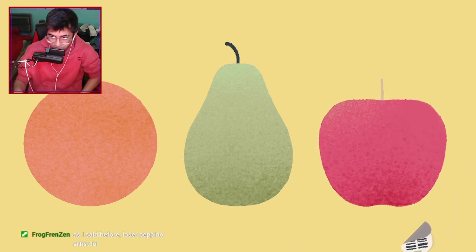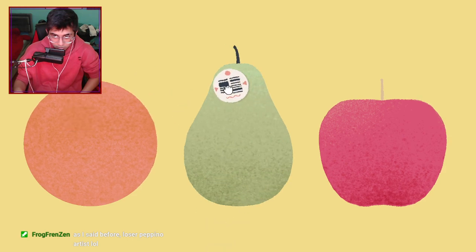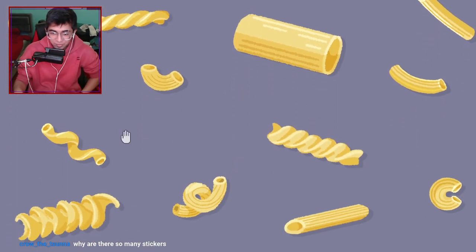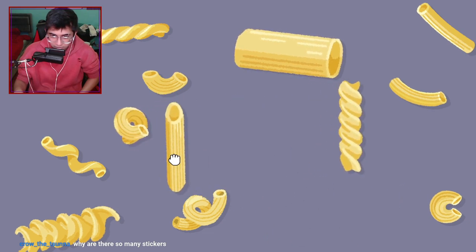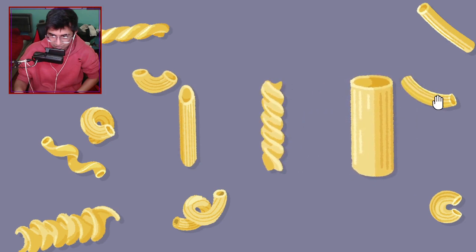Oh my god, so many stickers. Why do they put so many stickers? As I said before, loser Pepino artist. Yeah, loser Pepino. I think I could have also put the stickers on the corresponding items, because there was like an orange there, there's an apple, there's a pear, so I could have put them where they're supposed to be. But yeah, there's so many stickers, that's not how stickers work, man! You've had enough stickers! You don't need all these stickers!